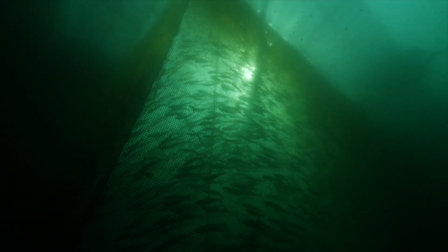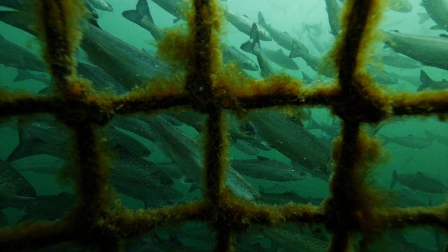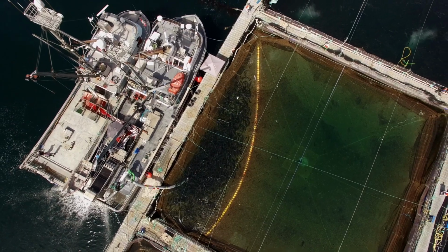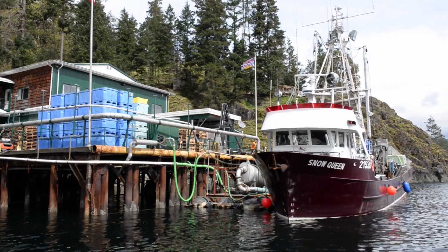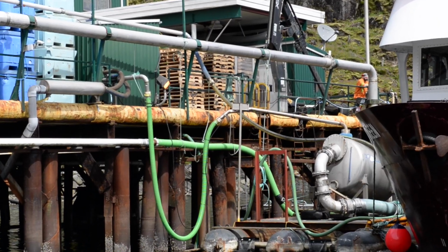So the fish that are being slaughtered today were raised by Cermaq Canada at their Raza Island site in the Discovery Islands, and then loaded onto a packer and transported to this processing plant in Browns Bay on Vancouver Island, which we were very curious about.